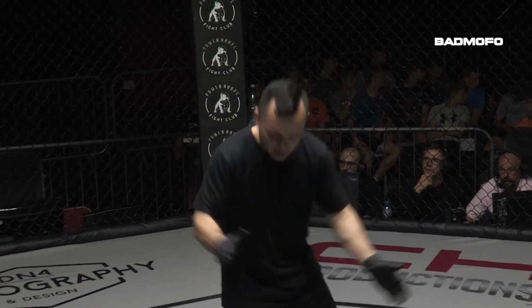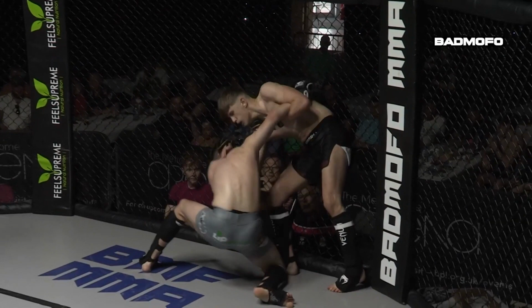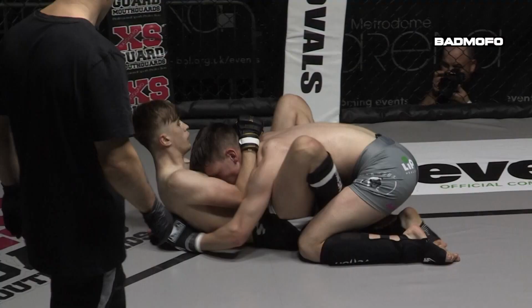And coming out fast is Walker, landing powerful shots to the body and then shooting for a double leg. Yeah, almost ended up eating that kick as he came in. Yeah. But the takedown defense from Johnstone is on point. Yeah, and oh, another great shot there by Callum to put his man down.